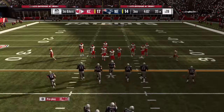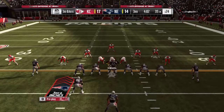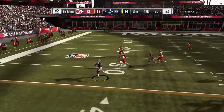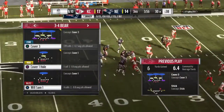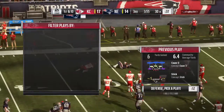An incomplete pass on second down leads us to 3rd and inches. Hey, Alabama. Here's Brady to throw. He's just going to dump this one off to his fullback out of the backfield. Give him 6 yards, and they do convert on 3rd.